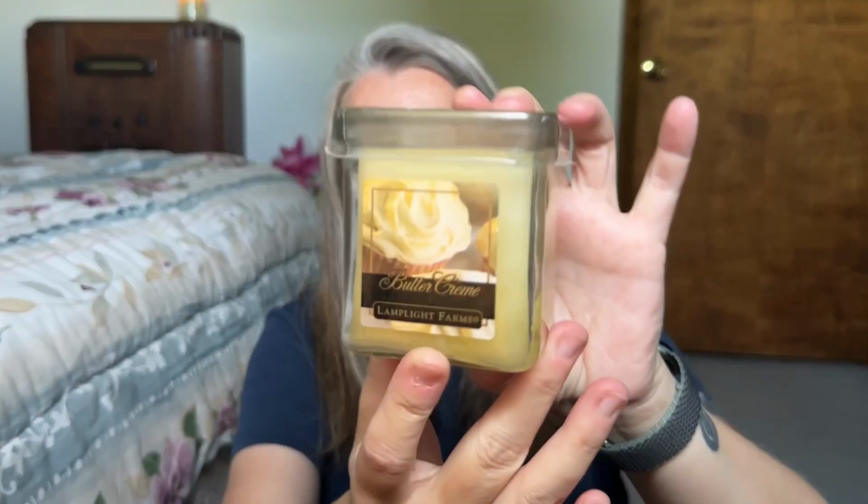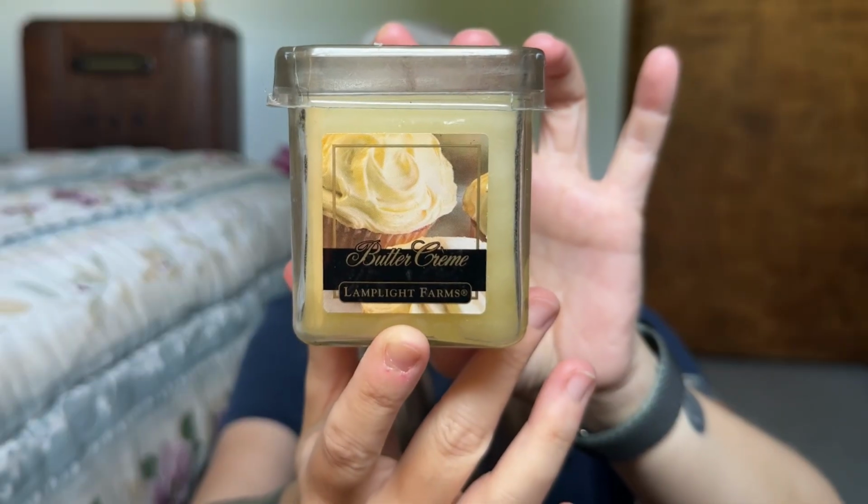So I think I'll start with, she's got some small ones that are just no-name brand candles that I wanted to include because they were a part of her collection, but nothing that I'm familiar with. I have heard of this particular brand, Lamplight Farms, but I've never personally purchased or burned this type of candle from this company. It also doesn't have scent notes on it.